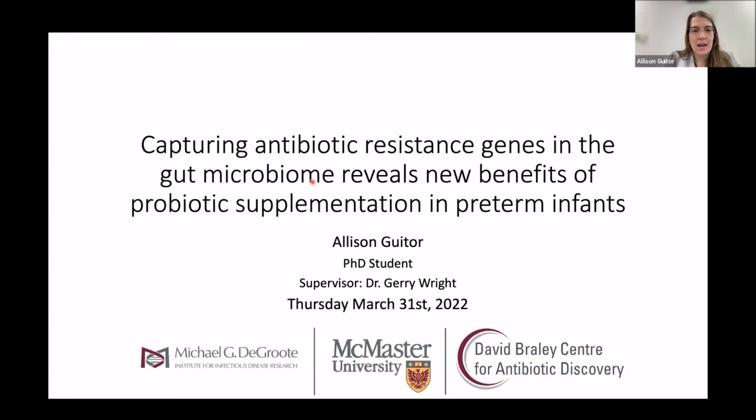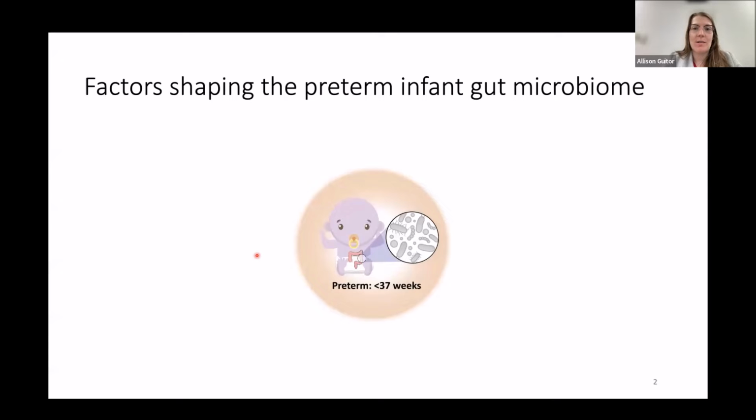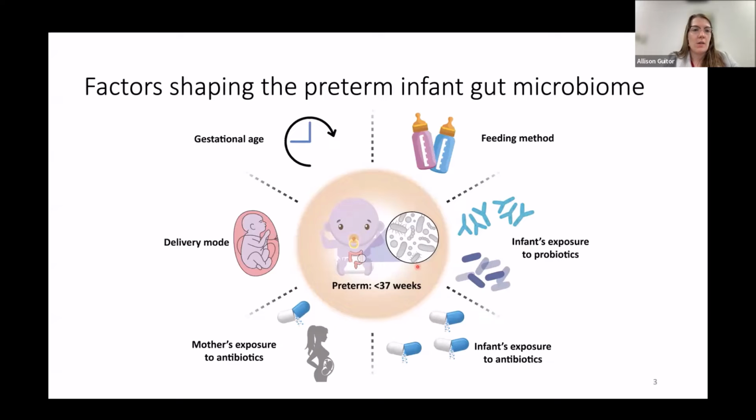But in particular today, I want to speak to you about preterm infants. So these are infants that are born at less than 37 weeks gestation, and this means that their gut is underdeveloped as well as various other systems in the body. And in particular, I'm interested in the gut microbiome, which is the collection of bacteria and viruses and fungi that exist within the gut. And we know that this microbiome is really beneficial and often detrimental to health depending on how it develops. With preterm infants, because they are born quite early and have an underdeveloped gut, the progression or development of the microbiome is slightly delayed.